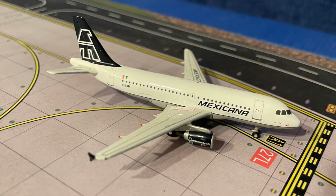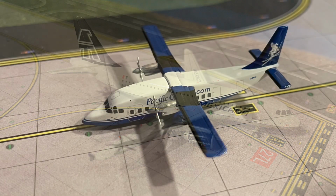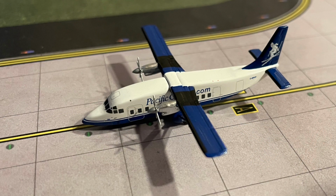And here we have, holding short of the runway, this Mexicana A319. He'll be making a departure out for Mexico City today. Taxiing behind him, we have the Pacific Coastal Shorts 360, which will be making a flight out to Nanaimo today.